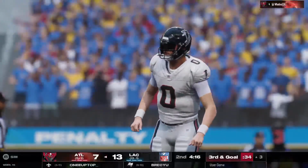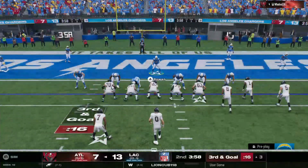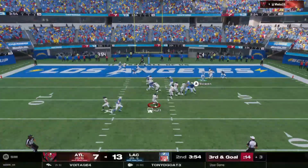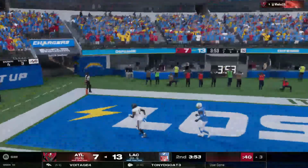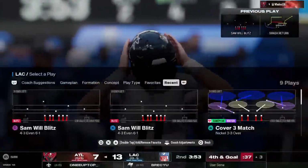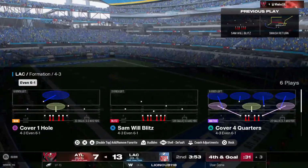It makes sense on second and goal, Mike, to keep this ball on the ground. You always have third down again to finally punch it in. But now after the defense forces you backwards, I think you have to consider putting this one in the air here on third and goal. They let a golden opportunity slip away on that one. That's the matchup that they wanted. They just couldn't quite capitalize on it.